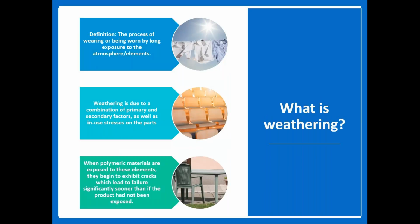So what is weathering? The definition specifically is the process of being worn by long exposure to the atmosphere or to the elements. And so if you put something outside, it's being exposed to the elements, it's going to wear down eventually. How long that takes? Well, that's a factor of a few different things. Weathering is a combination of primary and secondary factors, which we will go over, as well as in-use stresses on the part. So same with any other environment, stresses on the part are going to or could cause it to fail prematurely. That is certainly the case with weathering as well.